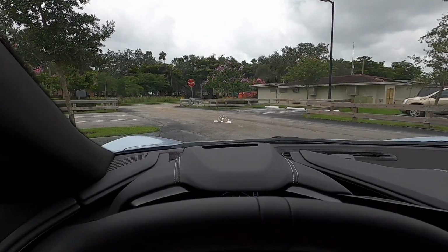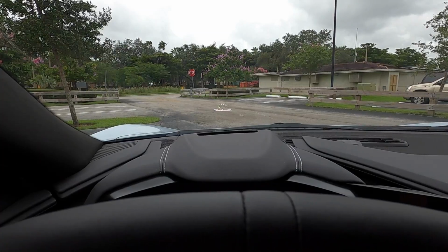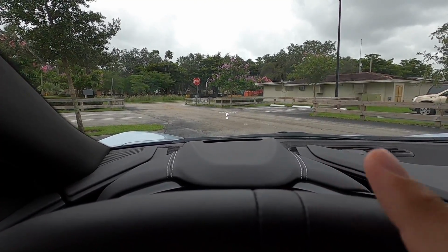And actually if we go to race mode, you actually get a similar design. So you have the shift light, and we're in park right now.